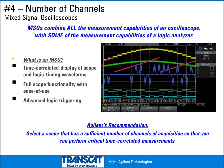MSOs combine all of the capabilities of oscilloscopes with some of the capabilities of a logic analyzer. Just think of it as having a few channels with high vertical resolution, typically 8 bits, plus several additional channels with very low vertical resolution of 1 bit. And although MSOs may lack the large number of digital channels of a logic analyzer, one of the primary advantages of an MSO is its familiar use model of an oscilloscope, which is usually considered to be easy to use because of familiarity. Our recommendation is to select a scope that has a sufficient number of channels of acquisition so you can perform critical time-correlated measurements between analog and digital inputs.